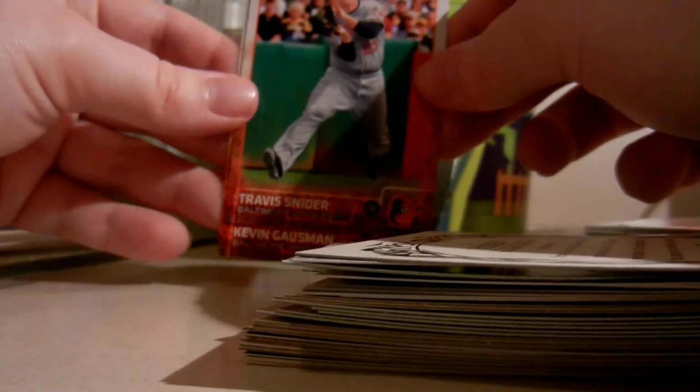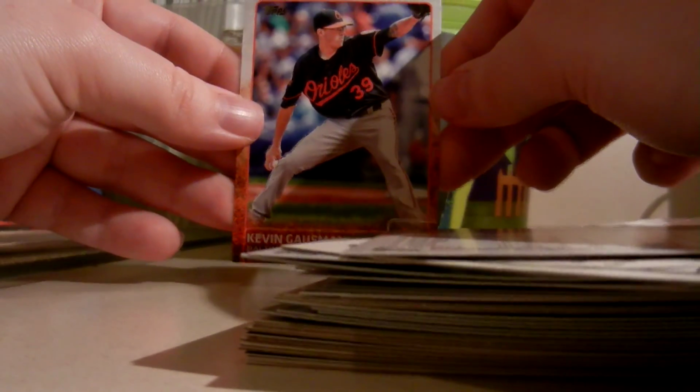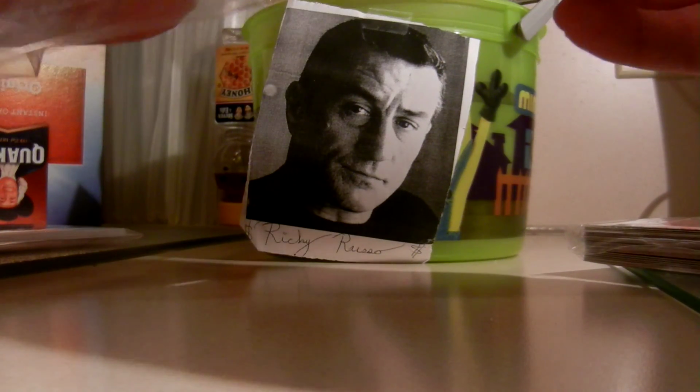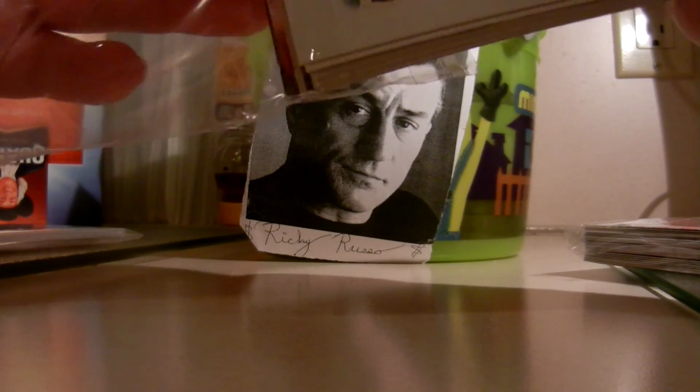Travis Snider, talking about him. That was their big move in the offseason. And Kevin Gausman. So thank you very much, Mike. Greatly appreciate it. I'm going to use a lot of these cards for TTMs, some spring training returns, and looking forward to that.